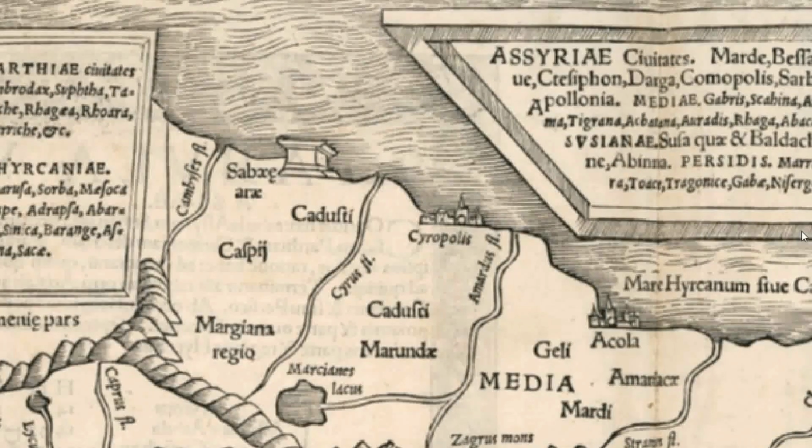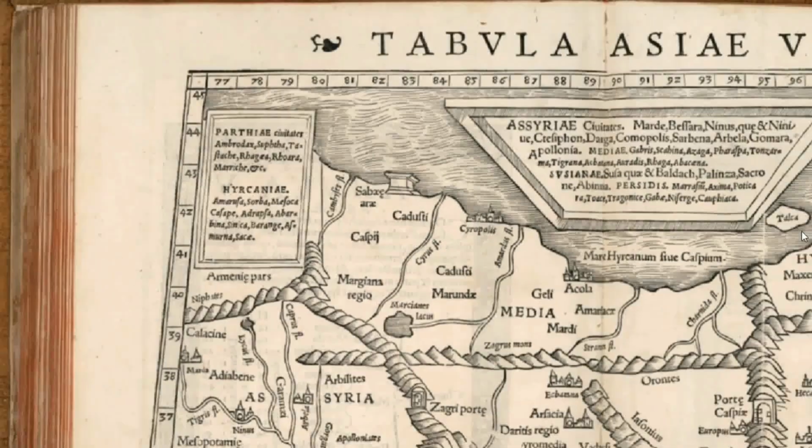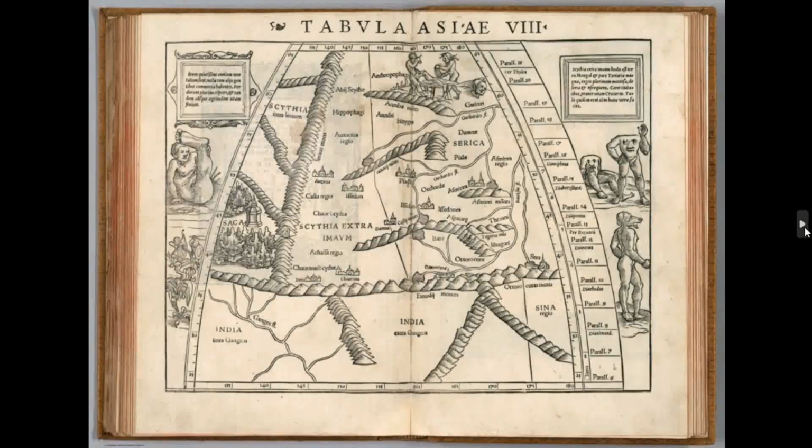There's just like a column right there. That's interesting. Sevix. I don't know how to say that. Another entryway through the mountains there. So yeah. This map would be valuable.